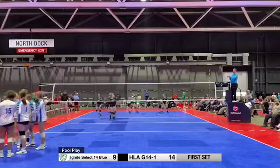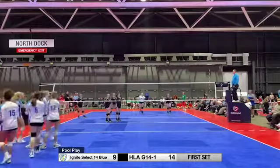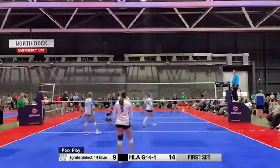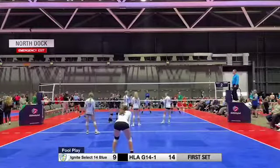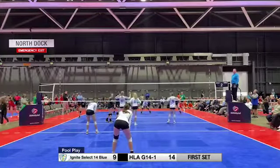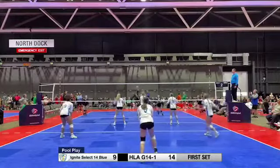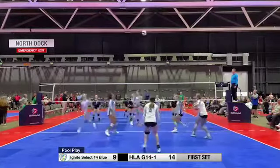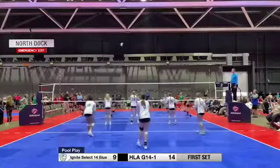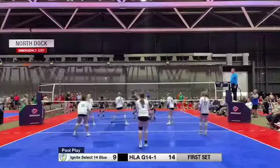So after the timeout, HLA heads back onto the court. Ignite heading back onto the court. Jordan back to serve. Keep it up, Ignite, keep it up. Jordan with the serve down the line. HLA pops it up. They're going to set up their middle with the tip. Kaylin was there to get it to Jordan. Jordan back to Girona in the back row. Girona hits it deep. HLA with the dig. They're going to set up their outside who hits it. Gets rejected at the net by Cameron and Ava.